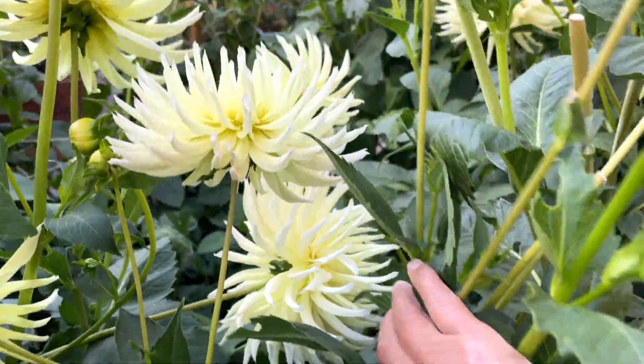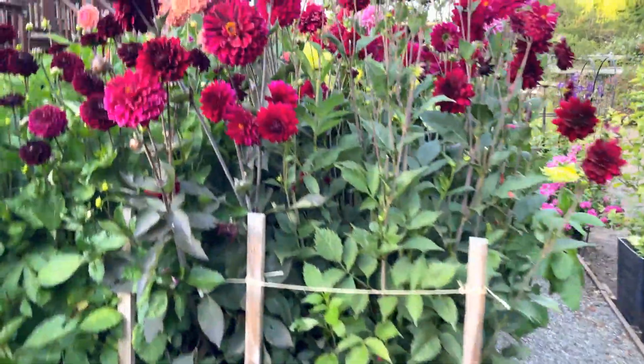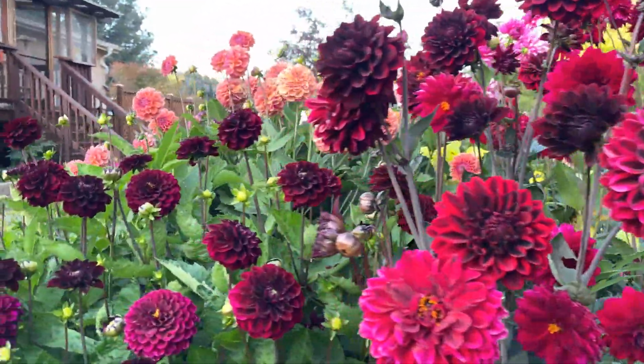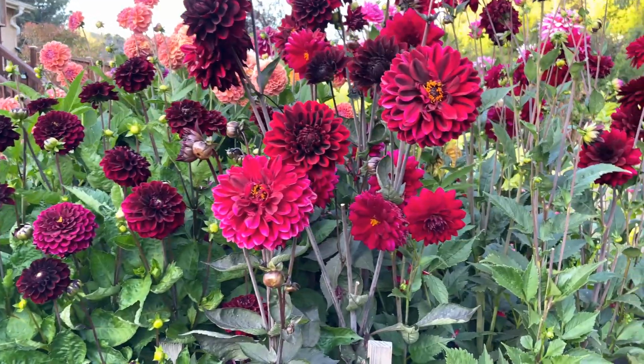Look at all that bloom. And then we're going to go to the one that is most covered here. This one right here is covered. Look at all of this.